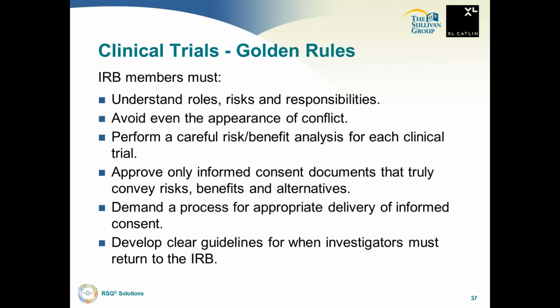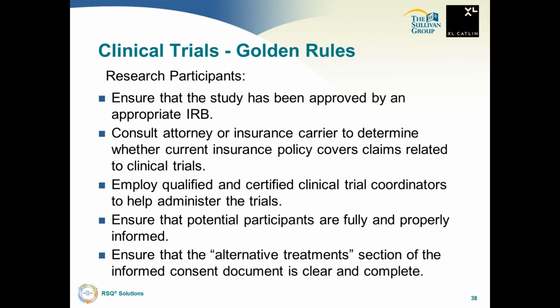For IRB members, must understand roles, risks, and responsibilities. Avoid even the appearance of a conflict. Truly analyze and perform a careful risk-benefit analysis for each trial. Approve only informed consent documents that truly convey the risk, benefits, and alternatives. And really importantly, see evidence that there's a process for appropriate delivery of that informed consent. Deliver clear guidelines for when investigators must return to the IRB for ongoing oversight and modification.